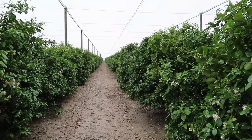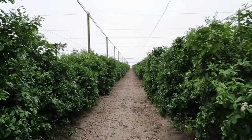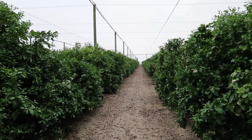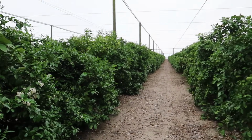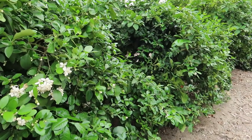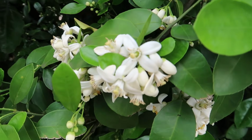It's nice, yes. Well, and this is the perfect time. This is our favorite time, other than obviously when it's full of grapefruit. But I mean, the orange blossoms look perfect and they smell great, so. That they do.